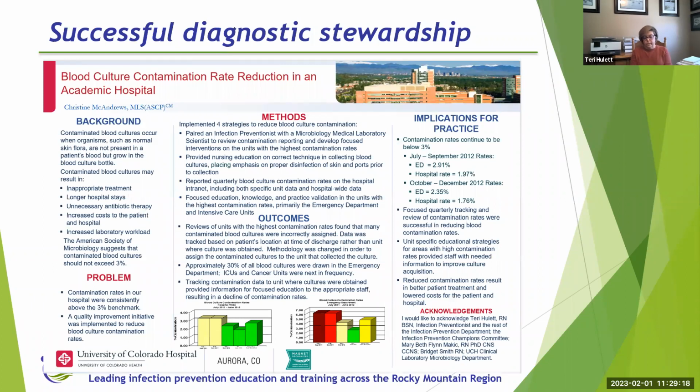So this I share just as a success that I had with diagnostic stewardship. In our facility, we had a significantly high blood culture contamination rate. And we were fortunate enough, again, working in a large academic medical center, to have support for developing infection prevention champions. And those champions consisted of everybody throughout the facility. So we had dietary, we had lab, we had housekeeping, we had anybody that was going to have any impact with patient care involved with our champion group.